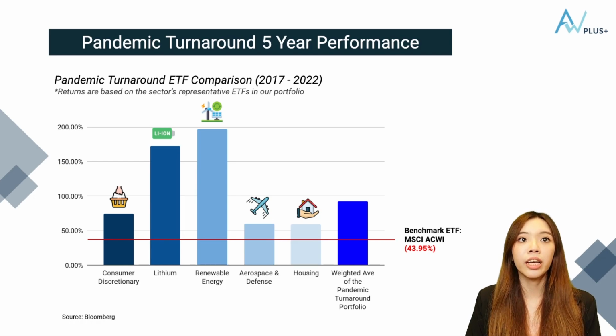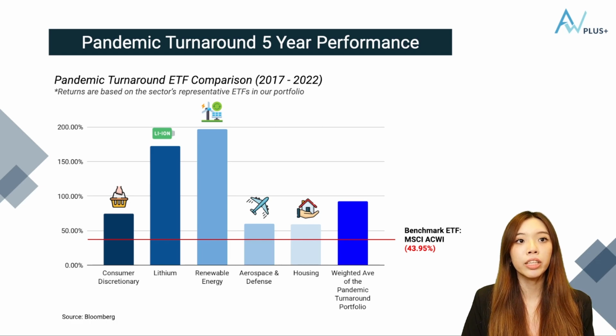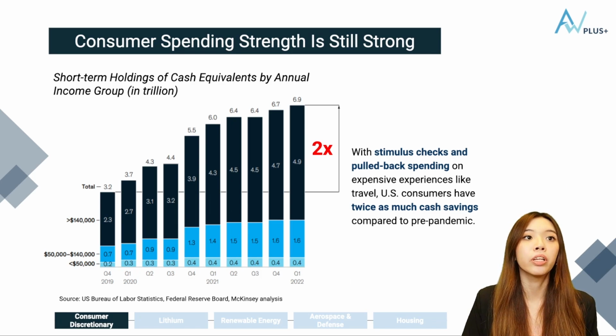Let's now take a look at the last 5-year performance chart of the underlying sectors. All 5 sectors have outperformed the reference benchmark MSCI All Country World Index and the weighted average return of the portfolio was around 92.5%. So now let's take a look at the 5 underlying sectors in greater detail. First, let's take a look at the largest component of the portfolio, consumer discretionary.